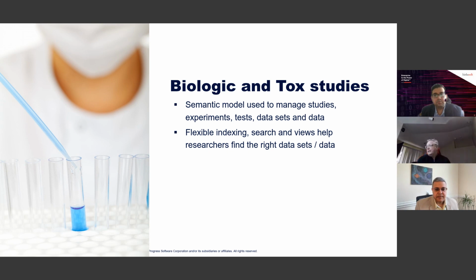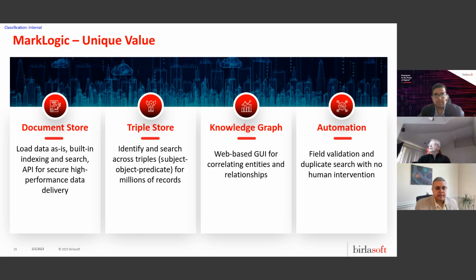Yes. Thanks, Imran. Let's move forward. So, what would you guys both see the unique value being working with both Birlasoft and MarkLogic to solve problems within the pharmaceutical industry?